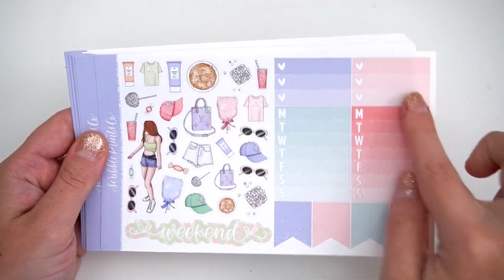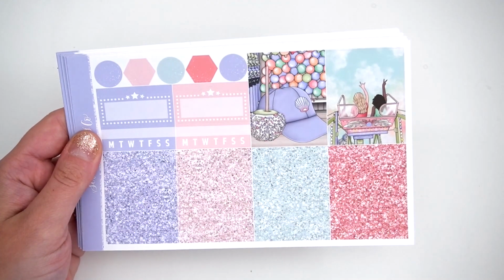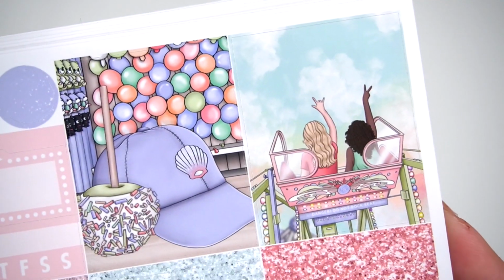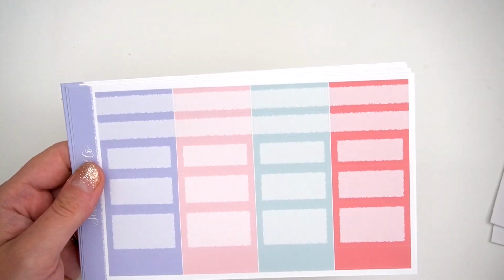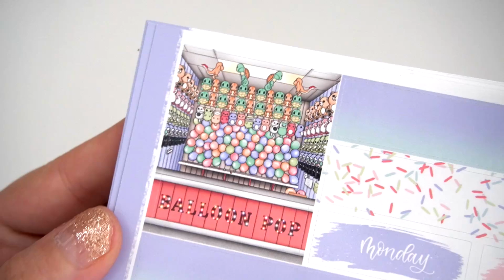So you have the deco page. Look at these colors. Look at these colors. They're everything. They're beautiful. I mean, come on. The candy apple, the hat, these cuties here on the Ferris wheel. So stinking cute. I love these colors. I'm so obsessed. I want to go to the boardwalk now, actually. You got the little balloon pop, which is like my favorite game. I'm sure it's probably rigged, but you know.